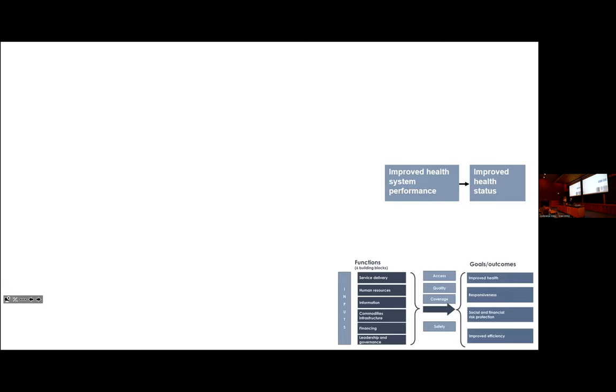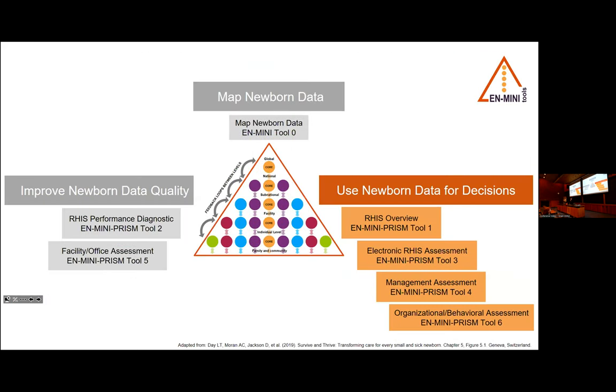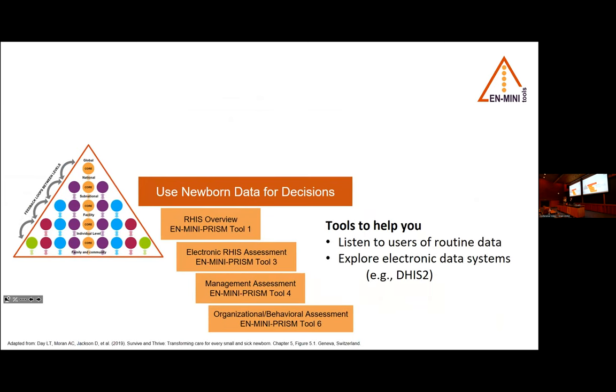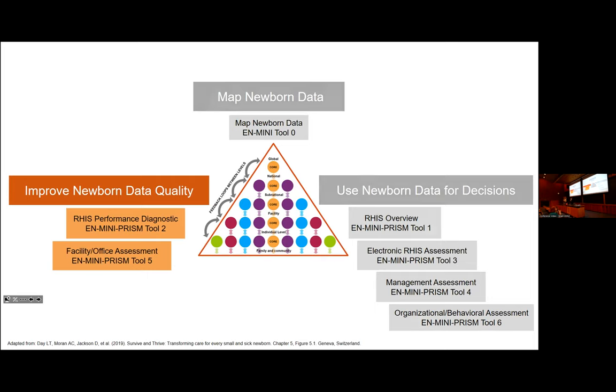The PRISM conceptual framework is to do with improving the health system for health outcomes and how the health information system contributes to that. They divide up the health information system into inputs, processes, outputs, and then outcomes. We've been using this conceptual framework to visualize the eMini tools and also the impulse study. So let's look at the use tools. There are 4 of them, and they help us listen to the users of routine data and explore our electronic HIS. And the improve tools, there are 2 of them, and they use routine data quality assessment methods.